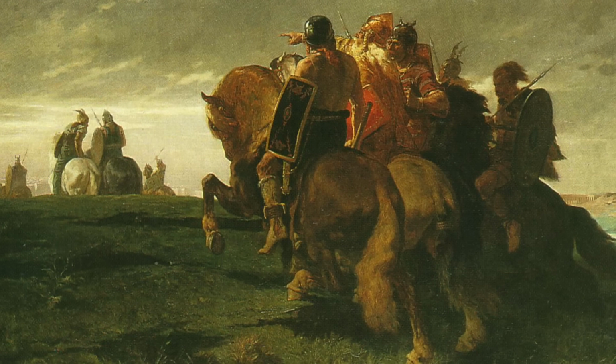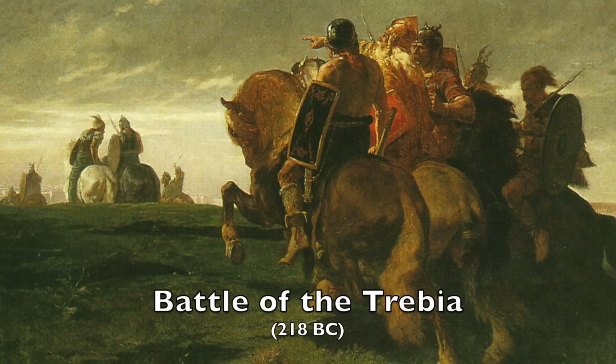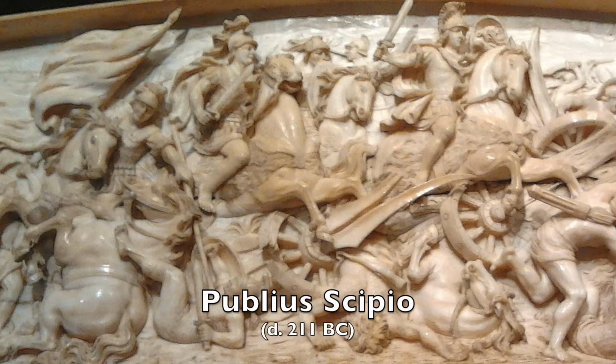Quickly, about 8,000 Gallic warriors joined his army when they went into the Battle of the Trebia. Now, even with those new 8,000 troops, Hannibal was fairly matched against the Roman army there under the leadership of Publius Scipio. But as I mentioned, Hannibal was a certified badass and quickly obliterated the Roman force, killing between 15,000 and 20,000 troops, or about half, and taking another 15,000 prisoner.